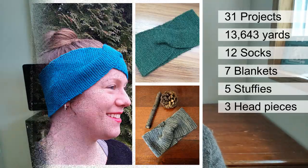gifted at this point. I did also finish 3 neck accessories, so either a shawl or a scarf. I don't have pictures of those. For some reason, I did not really take finished object photos of those things. Why? I'm not sure, but I did finish one shawl, which was out of some hand-spun yarn, and 2 scarves. One scarf was out of hand-spun, and the other scarf was the weaving project during Advent. And I don't have finished object photos. Okay, something to work on.